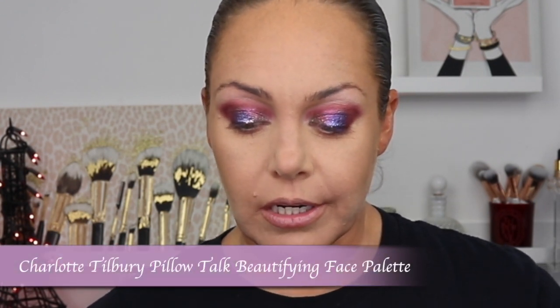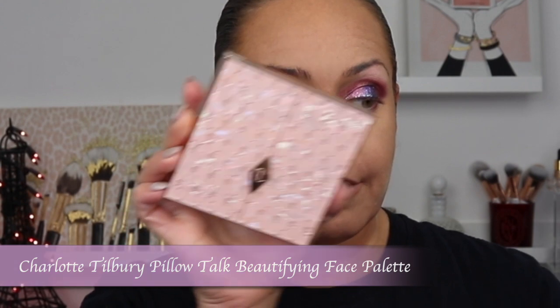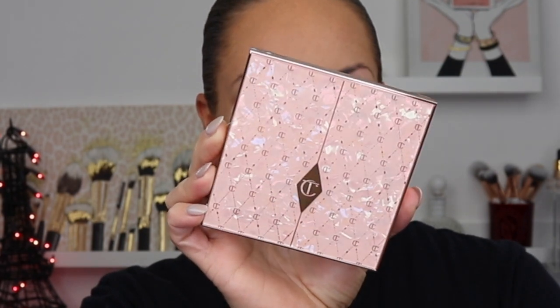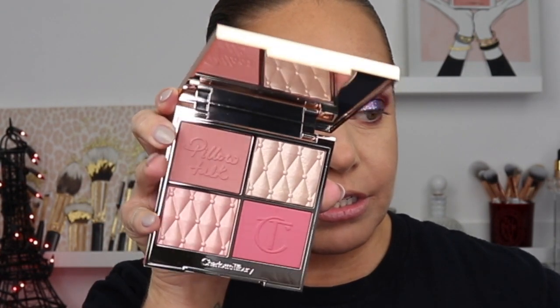Okay, you guys, this next item, this is the Charlotte Tilbury Pillow Talk Beautifying Face Palette. First off, can we talk about this packaging? It is so beautiful. It's like a pink mother of pearl. Absolutely stunning. And then you have 2 blushes and 2 highlighters in here. I really want to play around with this one, Pillow Talk, but before I do, I want to swatch them for you guys.